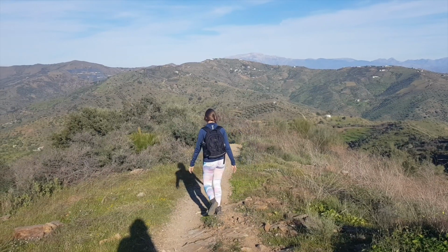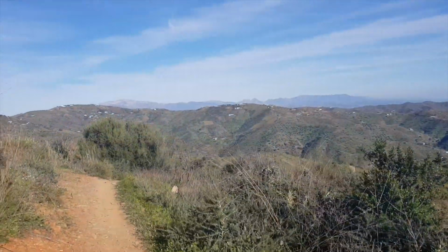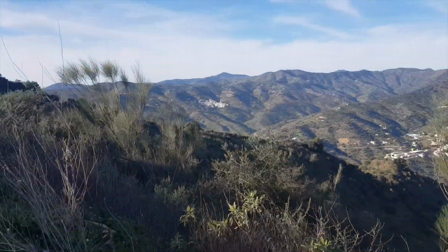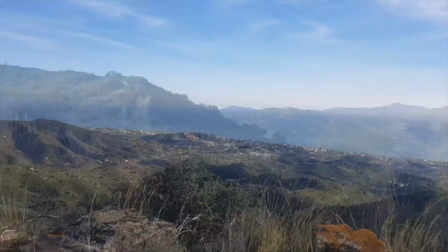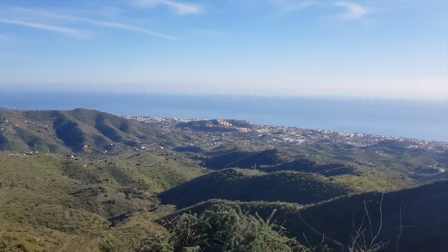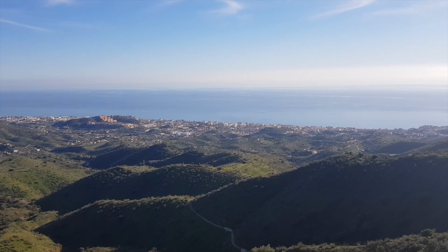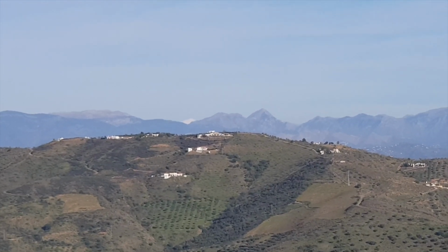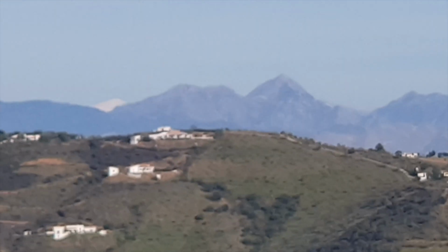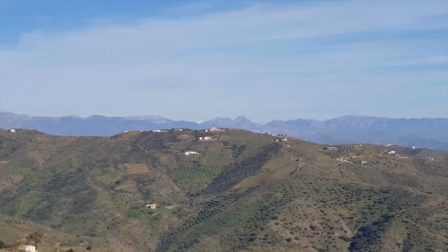Alright, so this was the highest point we're gonna reach today, and from here it's gonna be mostly downhill, a little bit uphill also, and it's gonna be around 6 kilometers to get back to the village where we started. And over here in the distance we can see a little bit of the snowy peak of Sierra Nevada mountains where we were hiking about 2 weeks ago, so check out those videos as well.